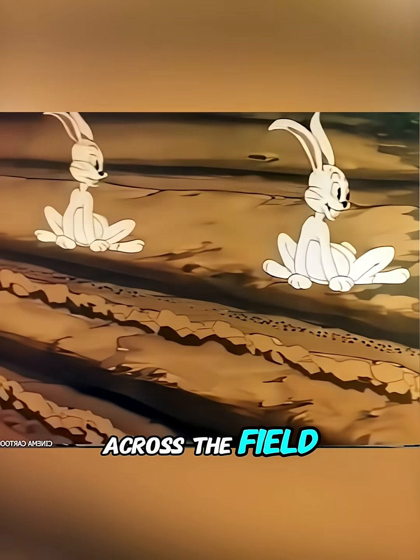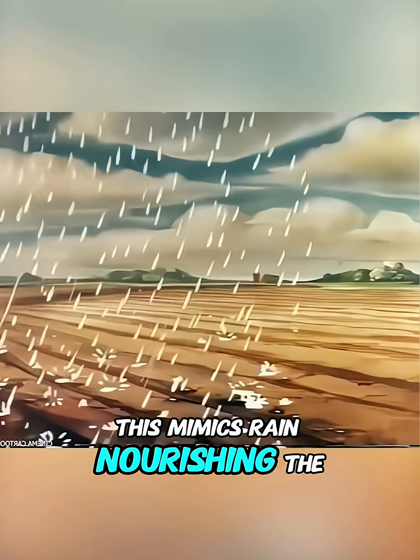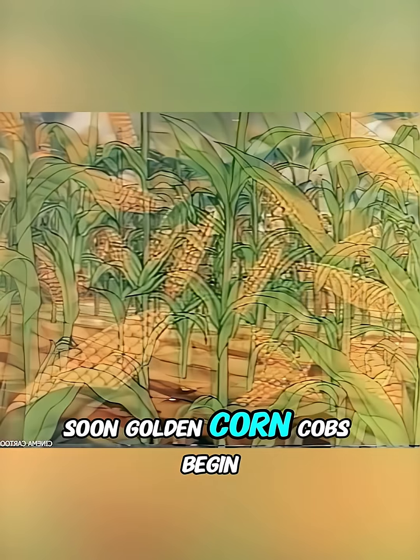At critical moments, pelicans insert their heads into the water and fill their mouths with water. It swiftly flies into the air and pours the water into a funnel. This mimics rain, nourishing the crops in the field. Moments later, the seeds sprout from the soil. Soon, golden corn cobs begin to grow.